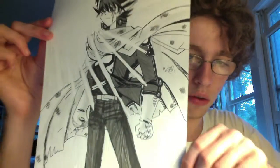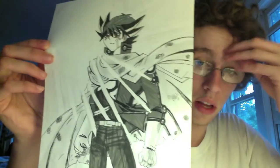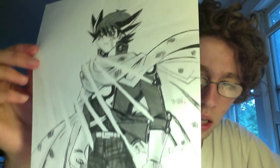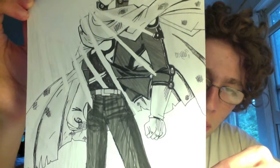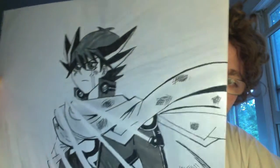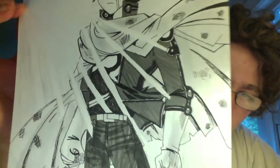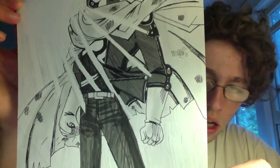Here, this is Yusei Fudo from the Yu-Gi-Oh! 5Ds manga. I really tried to capture the light in the background, sort of like cascading down. I don't think I really got that effect. Probably my favorite thing in this drawing is the cape in the background. I love drawing the folds like that and the cape. I do like the jacket though, like right here. I like that. I think that came out nicely. Yeah, this isn't bad. Here's another sketch I did of Yusei Fudo.